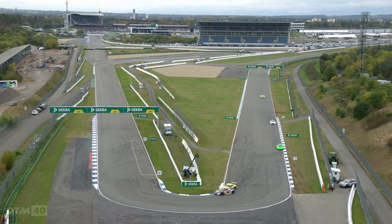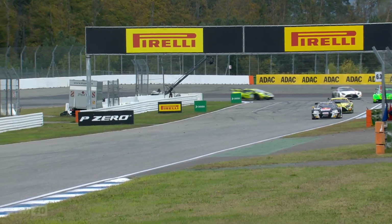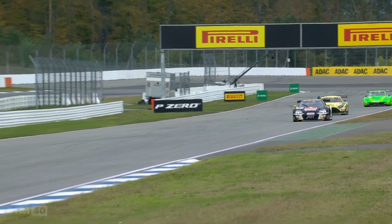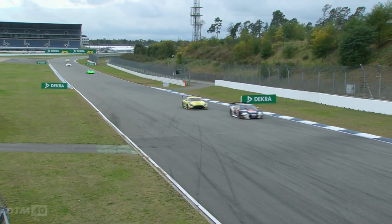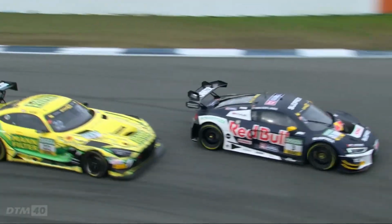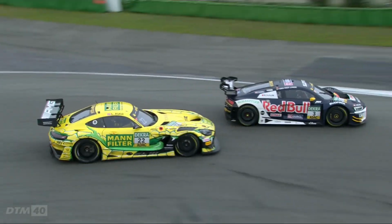Now, showing his nose properly, Lucas Auer goes for the move, there's contact, and the spit scarer, but the South African stays ahead of the Austrian. Kelvin van der Linde just withstood that nudge, but that was a half lunge. He was quite a long way back, but that would have been a real heart-stopping moment for everybody supporting Kelvin van der Linde. He was two wheels on the grass there, trying to force his way through.